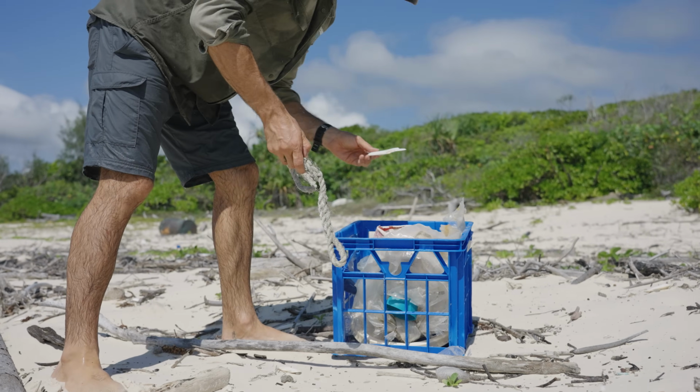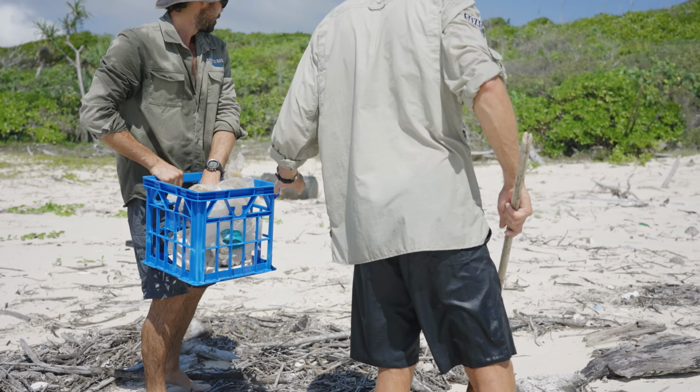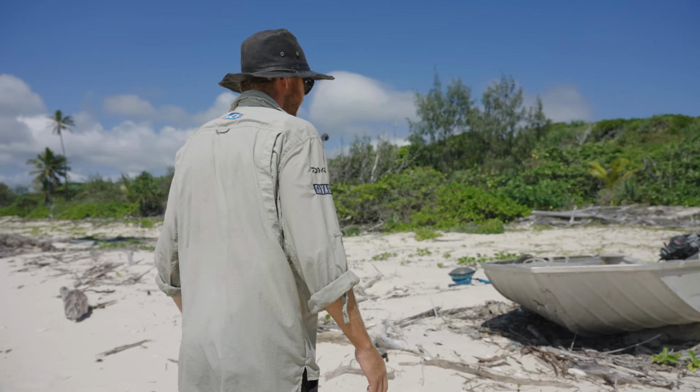I just really hope that our kids can enjoy seeing the Great Barrier Reef the way I've seen it and the way my dad taught me about the Great Barrier Reef and all the amazing stories that he told me. You know, I wanted to have my kids see that.